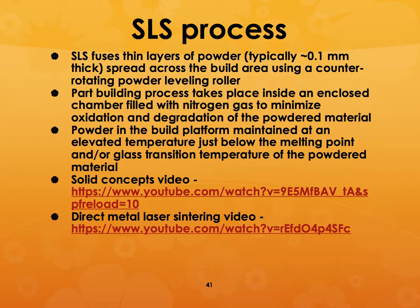In this case, when they started out with selective laser sintering, they could typically make approximately 0.1 millimeter thick layers, and they were spread across the build area using a counter rotating roller. And the inside chamber could be controlled with nitrogen gas to minimize the oxidation and degradation of the powdered material. The powder in the build platform is also maintained just below the melting point or glass transition temperature of the powdered material. So you have two different videos that I just input there. One is for the actual selective laser sintering. The other one is for making actual metal parts using this process.